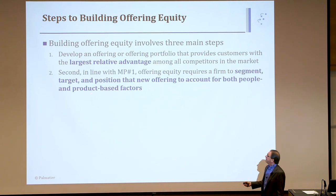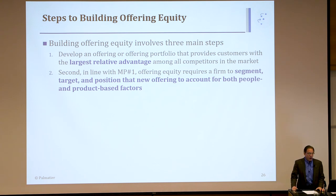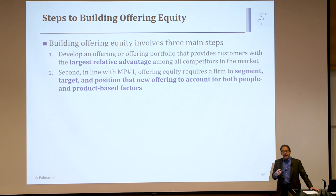Pretty straightforward. Second, in line with market principle one, offering actually requires a firm to segment, target, and position the new offering to account for both people and product-based factors. You want to select people who are most likely to adopt and who will most easily be able to jump to the mainstream market. And you want to pick a segment, target, and position the product to take advantage of those five product factors.